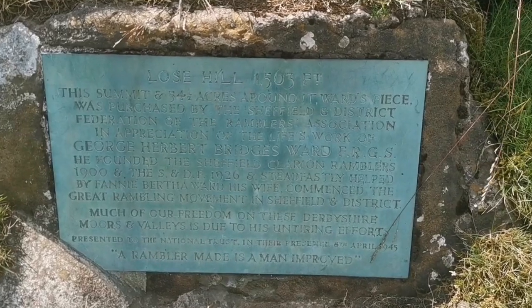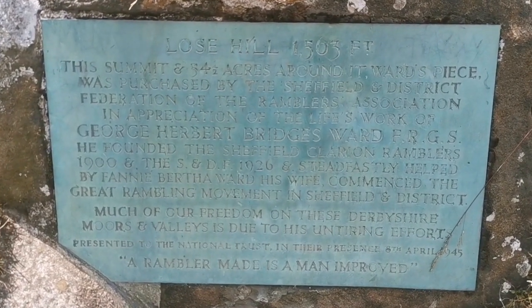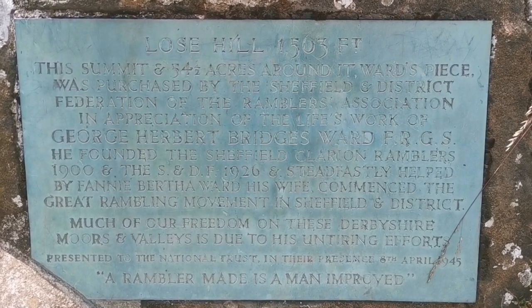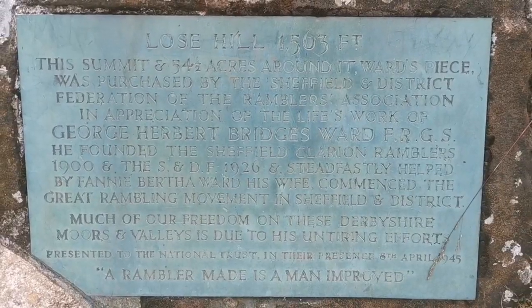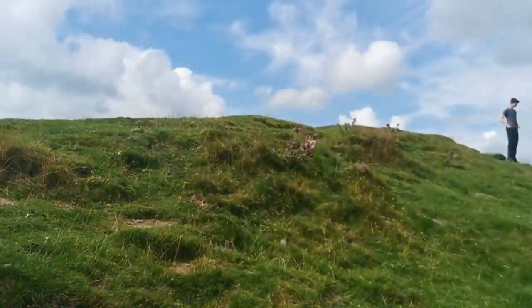There's a nice little plaque here about Lose Hill, 1,563 feet, which explains how it's open access for people to actually walk up here. And you can pause the video if you want to read that. Right, on with the walk.